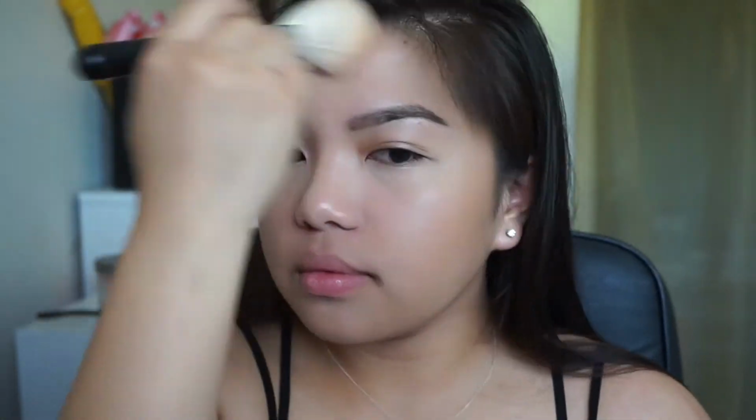So I'm gonna go ahead and bronze my face for that summery sun-kissed look, and I'm gonna use my Too Faced Chocolate Soleil bronzer. So I'm going to take a break from doing my face right now, and I'm going to move on to my eyes, my eyeshadow.